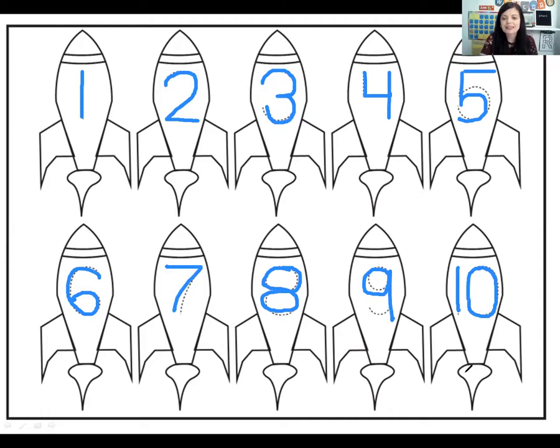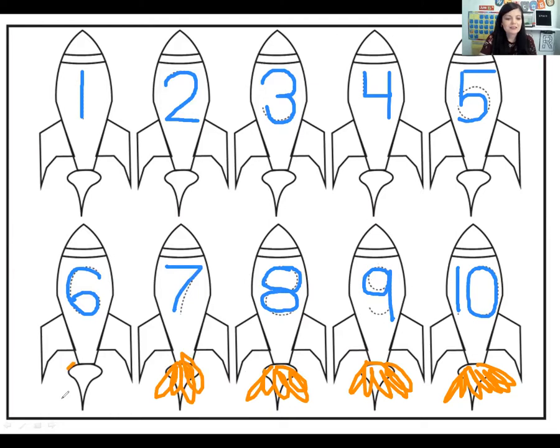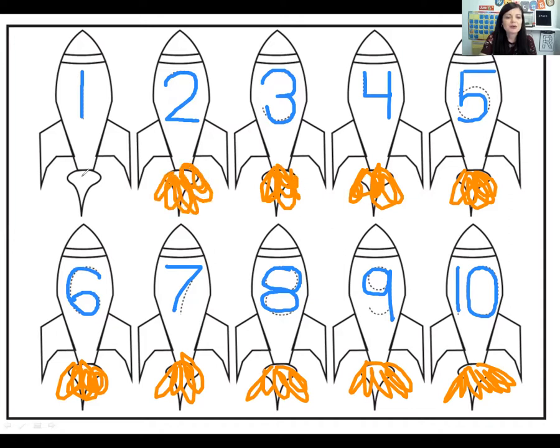As we count, I'm going to add some fire under each of the rockets. Let's start with 10. 10. 9. 8. 7. 6. 5. 4. 3. 2. 1. Blast off. You did a great job counting forward and backward in math today.